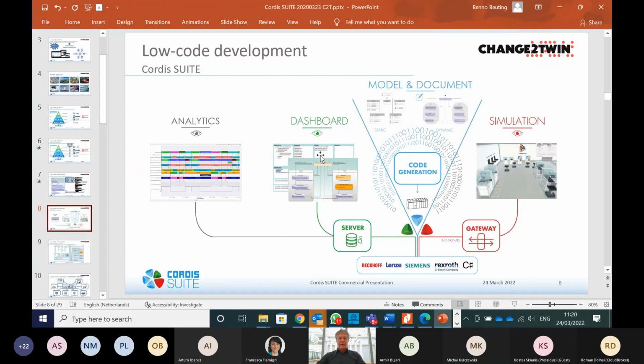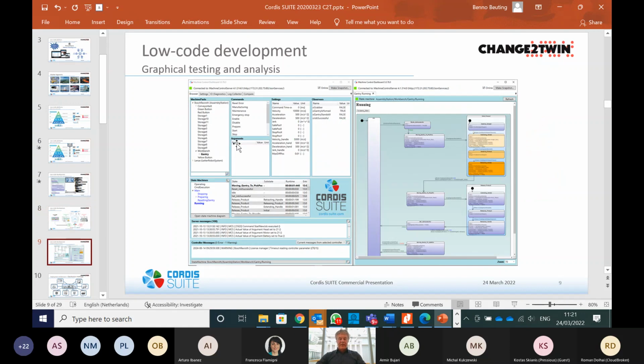So the dashboard is not aware of how this is connected to what hardware, and the server application is also responsible for logging a lot of data. So every change is logged in the server, and it is also providing a dashboard where you can use the data for analysis. So this is the dashboard.